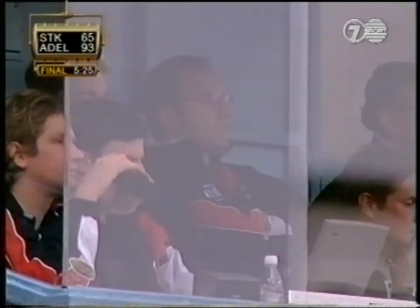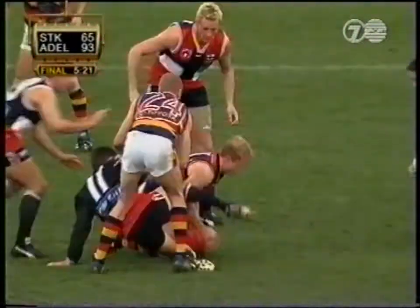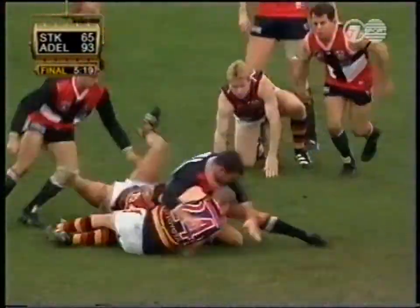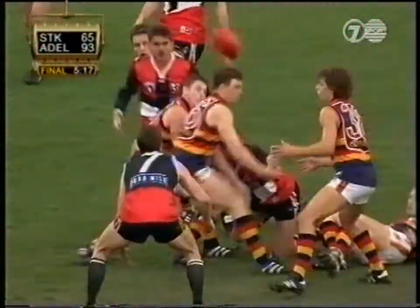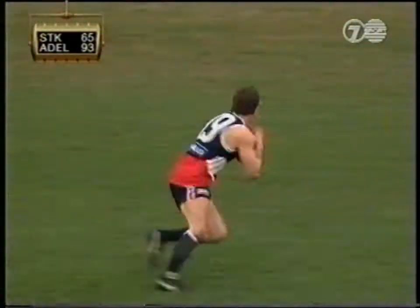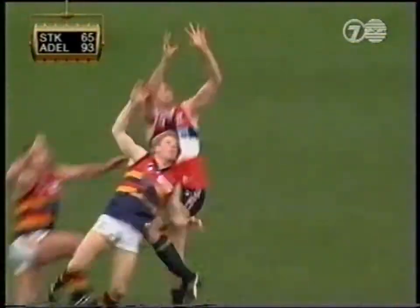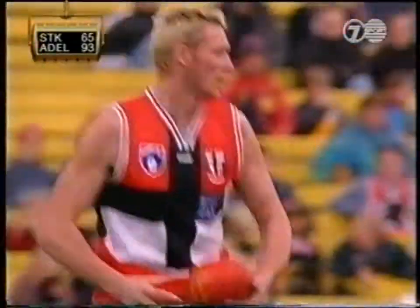28-point deficit for the Saints. I suppose if miracles happened, it could happen, but on play you wouldn't put any money on it. No, there's no way the Crows would let this slip anywhere out of their grasp today. They've been extremely good at the entire components of the game, attacking the ball, aggressive at it, and in terms of completing the skills. There's one for a big fella.